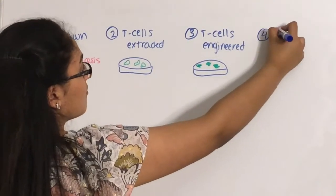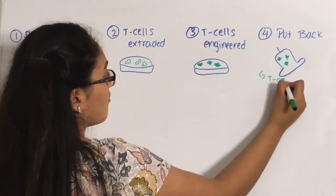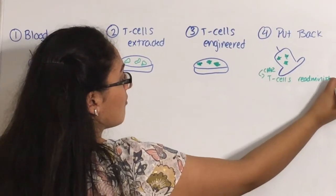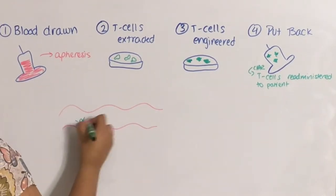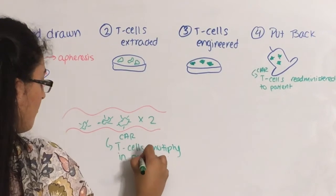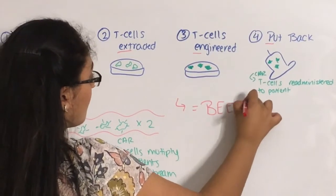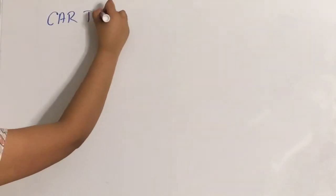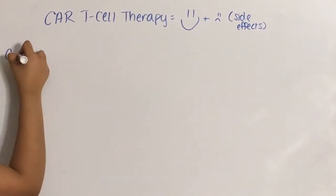These cells are then grown and frozen until the patient is ready to have them, and when they are, these cells are re-administered back into the patient through blood infusion. These cells now have the ability to recognize and attack cancer cells and multiply in the patient's bloodstream. You can think of this whole process using the simple acronym BEEP, which stands for Blood, Extract, Engineer, and Put Back.